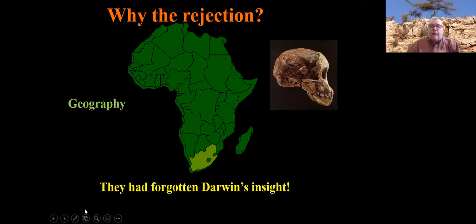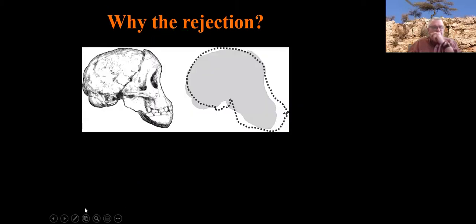But that was one impediment. The other reason for the rejection was because Taung Child was a juvenile. Although they respected Raymond Dart as an anatomist, they thought, no, he's just confusing this juvenile for a hominin. Well, back then it would have been hominid, but that's another story.